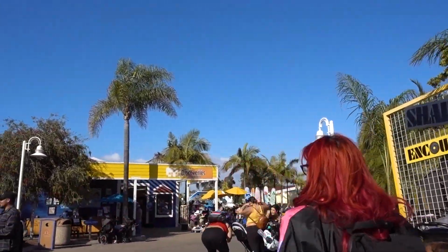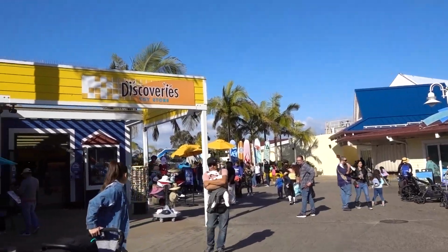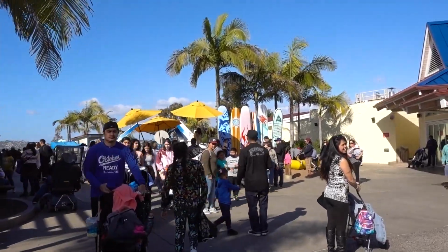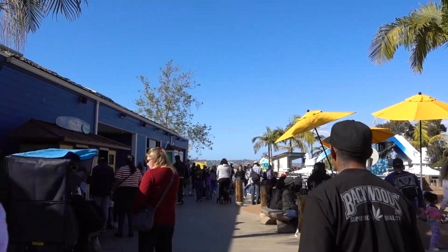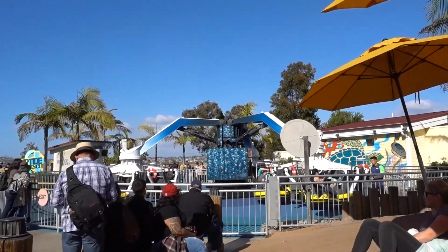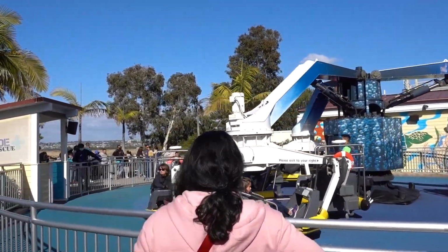All right, let's bear this way. Hopefully this isn't a dead end. I consulted the map for like 30 seconds, so if this route is not the most optimal, then I apologize. But that's why it's one quick lap. We've got a very highly themed Troika-style ride. It's really cool. Riptide Rescue.